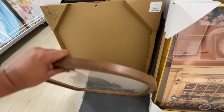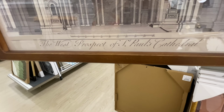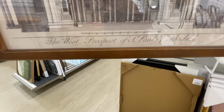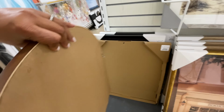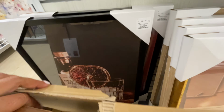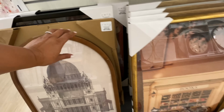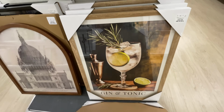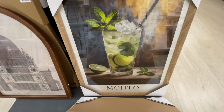This one right here, I really liked it. See if you can make out what it says there. I was trying to show it to you. It looks so cool. The fact that it's like rounded like that, love. $30. And someone purchased it. Someone did purchase it while I was in the store. I saw it in the shopping cart. I'm reporting live. $35 for these.